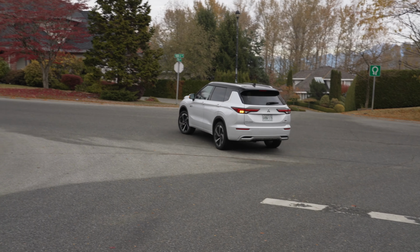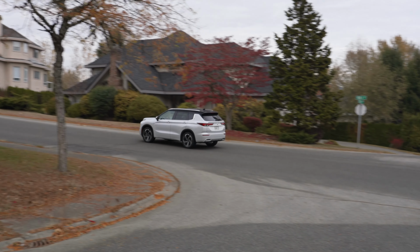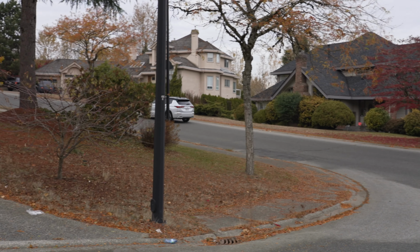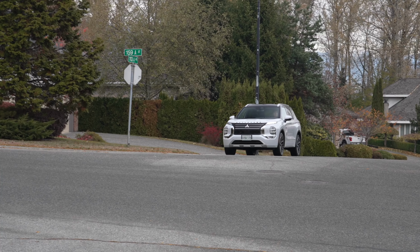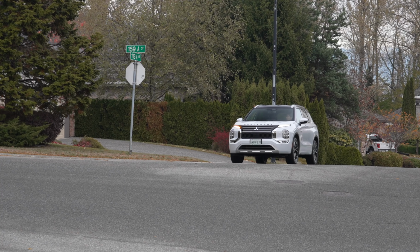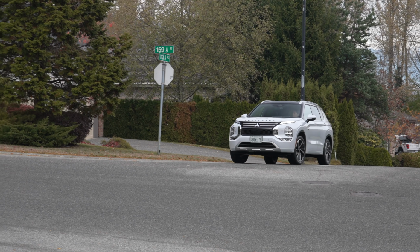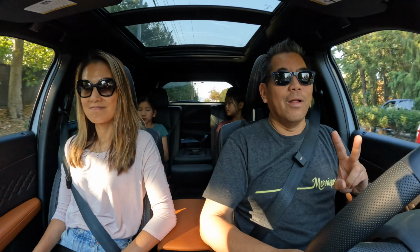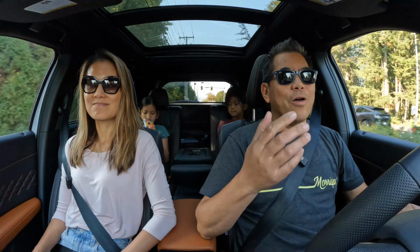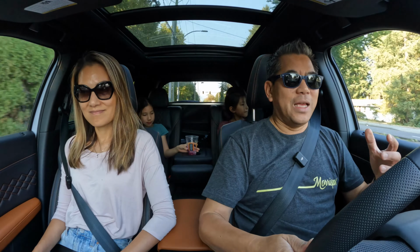I've had a lot of viewers in the comments that have said they've done 80 plus kilometers without the gas engine coming on at all. And someone said they've actually driven 10,000 kilometers with only two tanks of fuel, right? So it's all going to vary, but it is quite thrifty.